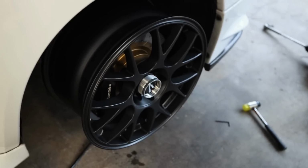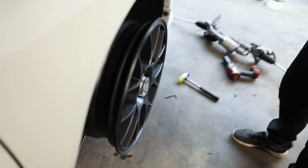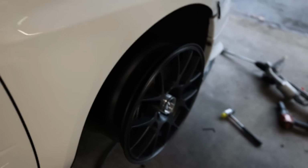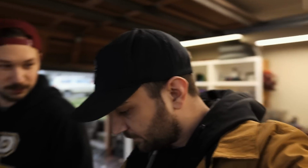So what's the sizing on these? The same as those, exact. Oh, that would explain why they fit the same. Yeah, 18 by 8.5 plus 35. I like those. Those are the Apex. I was looking for a split seven for like forever. And then when we looked online, when 1552 hit you up, I was like, dude, they have a split seven.